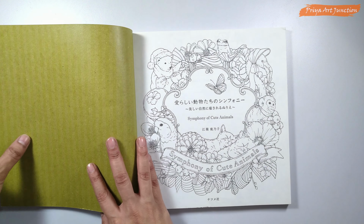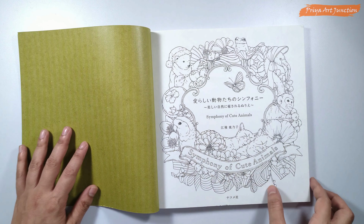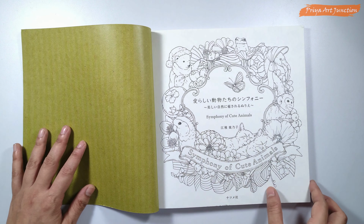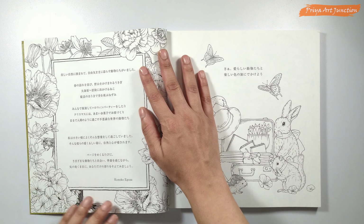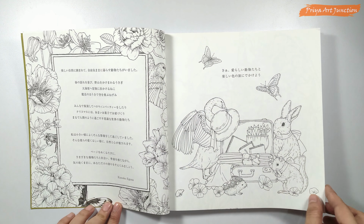I love all her books because they have cute animals dressed up with realistic features and beautiful flowers and plants. You can choose any medium to color these drawings, but colored pencils are my favorite as the pages have illustrations on both sides of the paper and the pages are not great for watercolor.